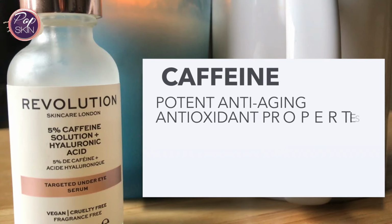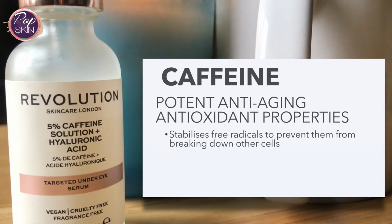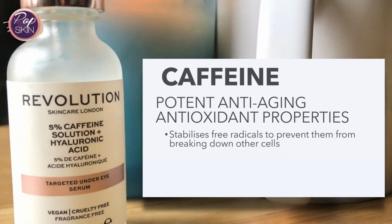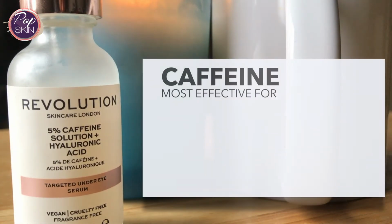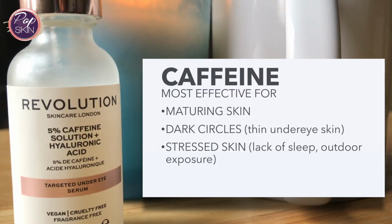There are some potent anti-aging antioxidant properties backed with science. Free radicals are a natural byproduct of the body's metabolism. When produced, they're not stable, so they have to break down other cells to take their electrons so they can stabilize themselves. This is when DNA damage and aging happens. Caffeine can stabilize the free radicals so they don't break down other cells. In the same way, it helps protect cells against UV radiation, while also slowing down the photoaging process. So overall, caffeine has been shown to deliver benefits to the skin through skin absorption. So it's good if you've got maturing skin, dark circles, or stressed skin.